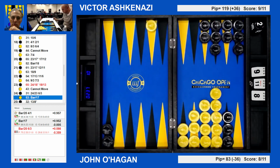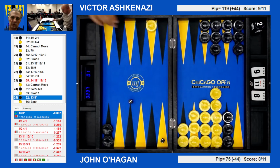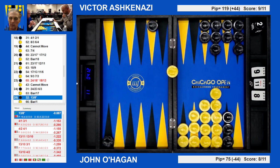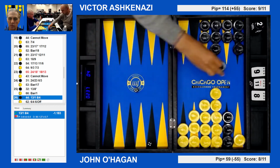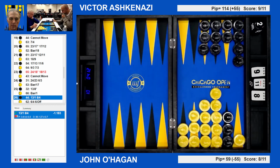Now double 5 is a joker. Even double 6 plays nice. 3-2. He hits loose. So now John needs a 6-2 or 5-3. No, double 6. Even better. He goes all the way. Now Victor's trying to save the gammon. Double 4, good roll. He goes all the way and brings in the other checker.